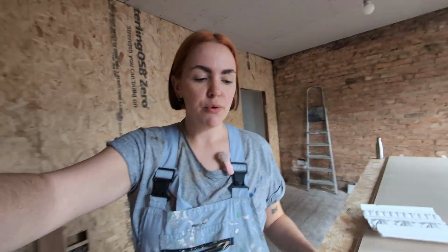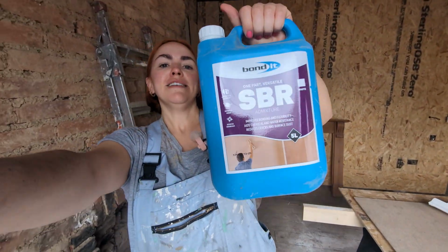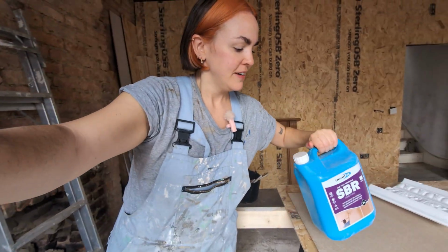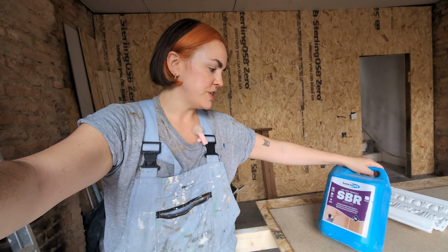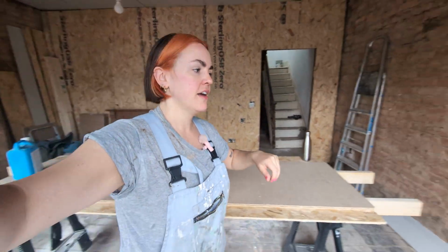Well, today's task is to put on a solution, which is called, let me grab it actually, I've never heard of this before, SBR. Let me read it. Improves bonding and flexibility, aids chemical water resistance. It's basically a sort of bonding sealer that you put over the brickwork, and it stops any dust or crumbly mortar. As you can see, the walls are very dusty and crumbly.